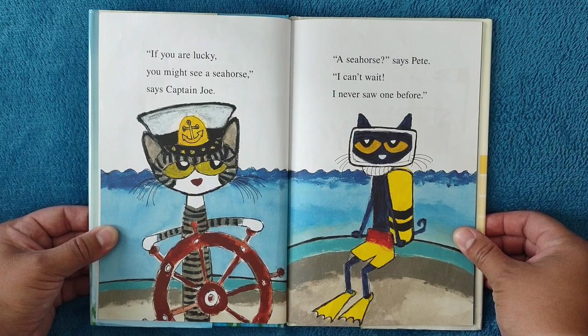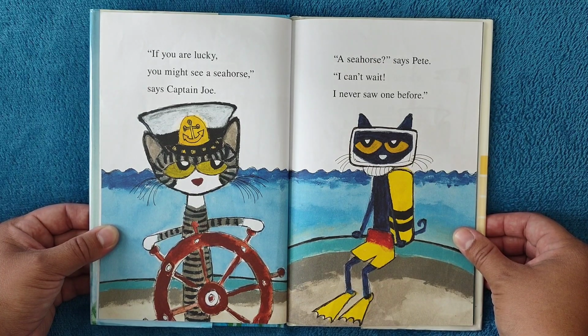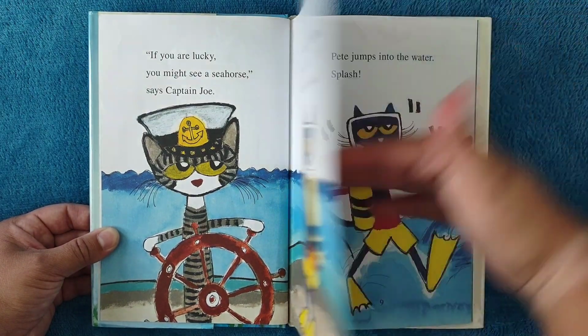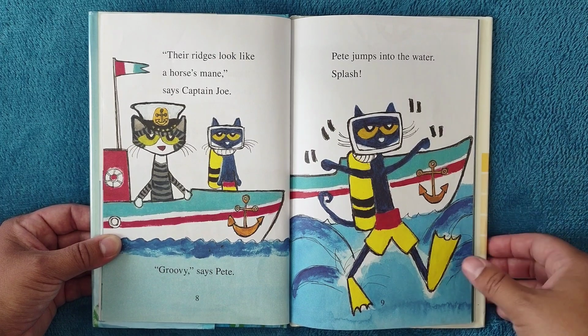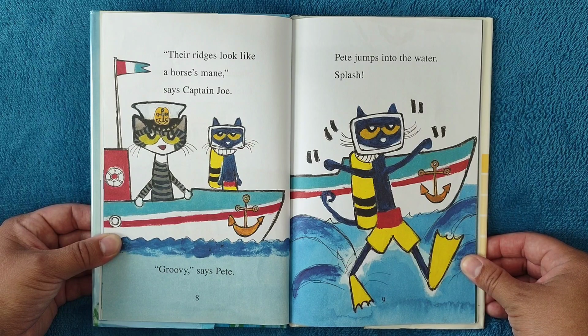If you are lucky, you might see a seahorse, says Captain Joe. A seahorse? Says Pete. I can't wait. I never saw one before. The ridges look like a horse's mane, says Captain Joe. Groovy, says Pete. Pete jumps into the water.